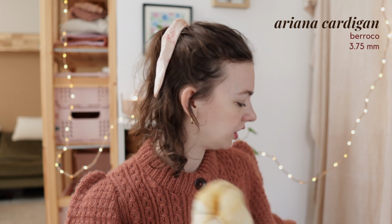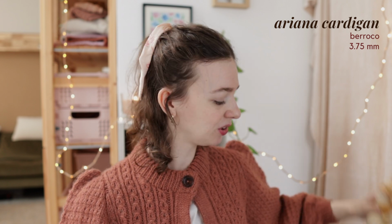And this is a non-superwash merino. Fingering weight also. So it definitely also suits the other yarns that are in there. So I think that's going to be the plan.